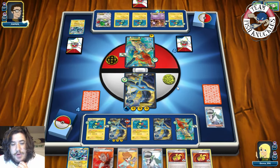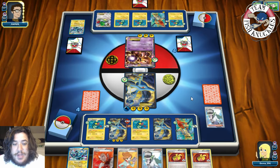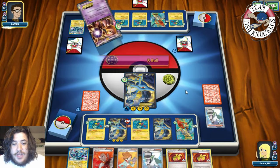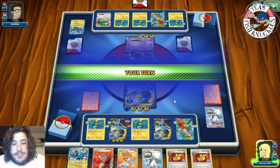We see a triple Dynamotor coming down onto the Mewtwo EX. Unless he licenses this guy, there's a Mewtwo coming up. And what's in his hand? Does he have a supporter card or not? Nope. Just the Next Ball. He is going to do 140 damage. So not enough for a knockout.